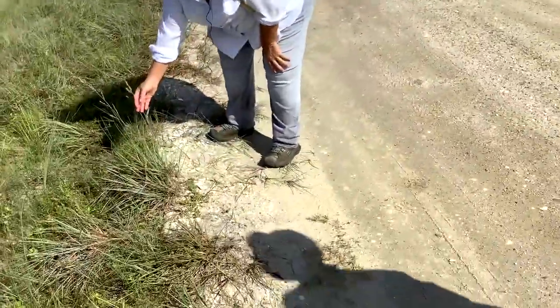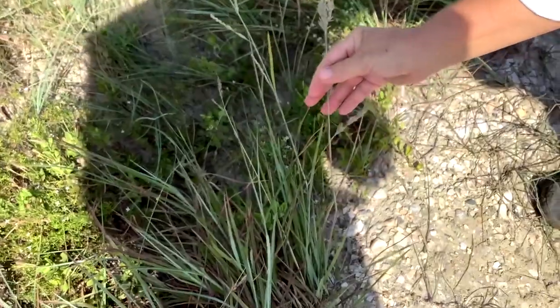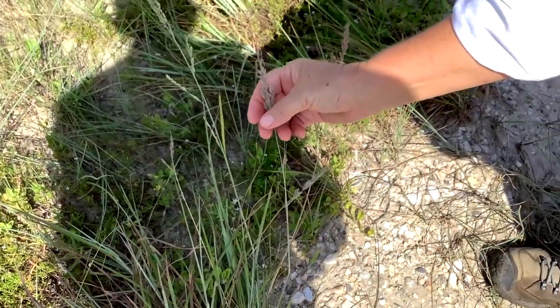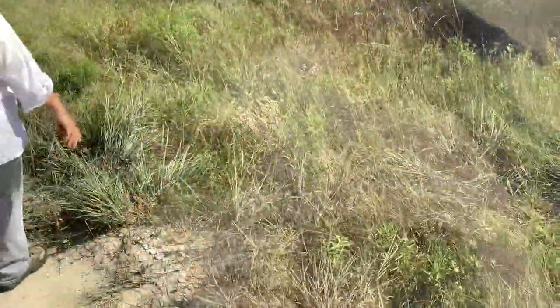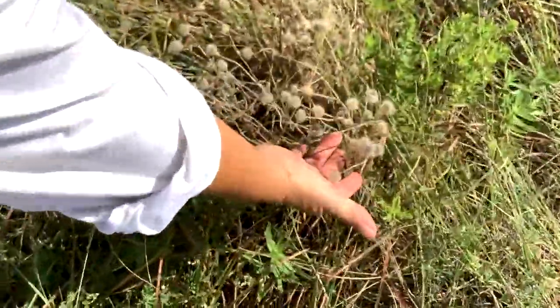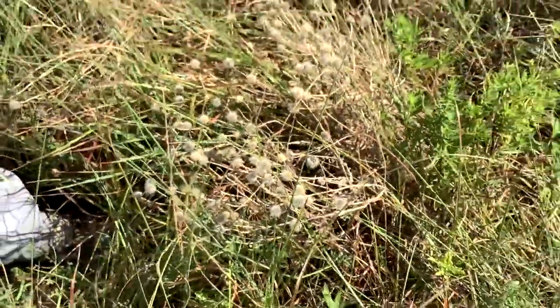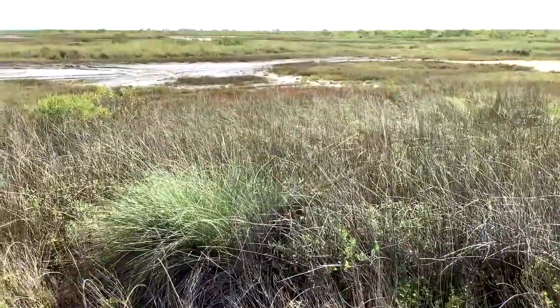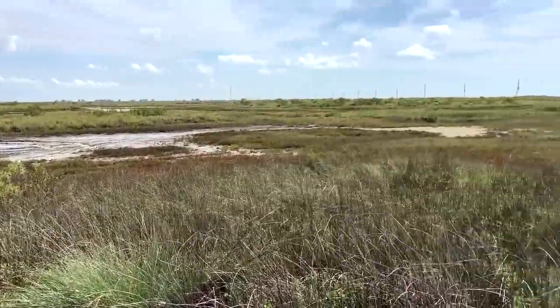Here we go. Here's red lovegrass, which is a sandy grass down here on the coast. Red lovegrass. This is up there. I'll show you more. This is the Indian blanket, Gaillardia, seed head seeding out. That highway and all along here is just loaded with Indian blanket in the spring and through the seasons.